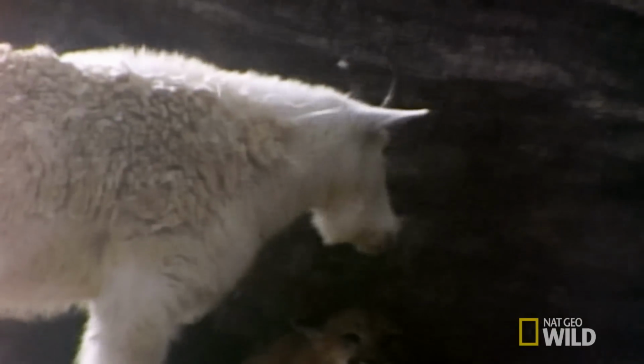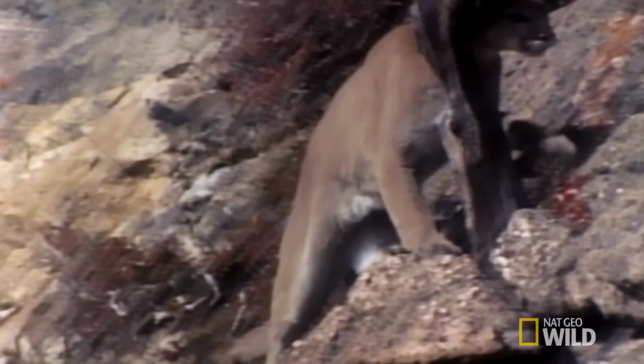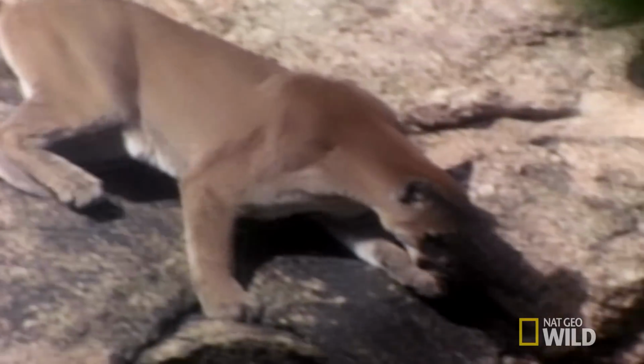The mountain goat stands his ground. The lion slinks away. The goat is king of the mountain. The young lion isn't ready for the big time. She needs to focus her hunts on food that doesn't fight back.